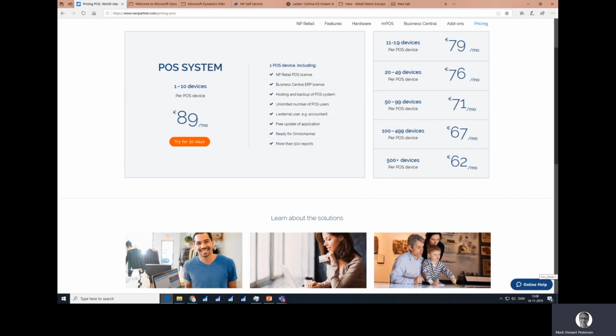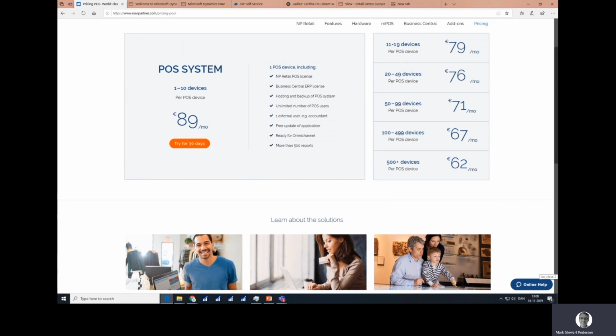So an iPhone is a device, a PC is a device. So this is per device. There's not a location price or anything, it's just per device. There's no upfront fee or anything. It's just a monthly cost. Then if you have more than 10, there's a discount. If you have more than 100, 500, and so on.